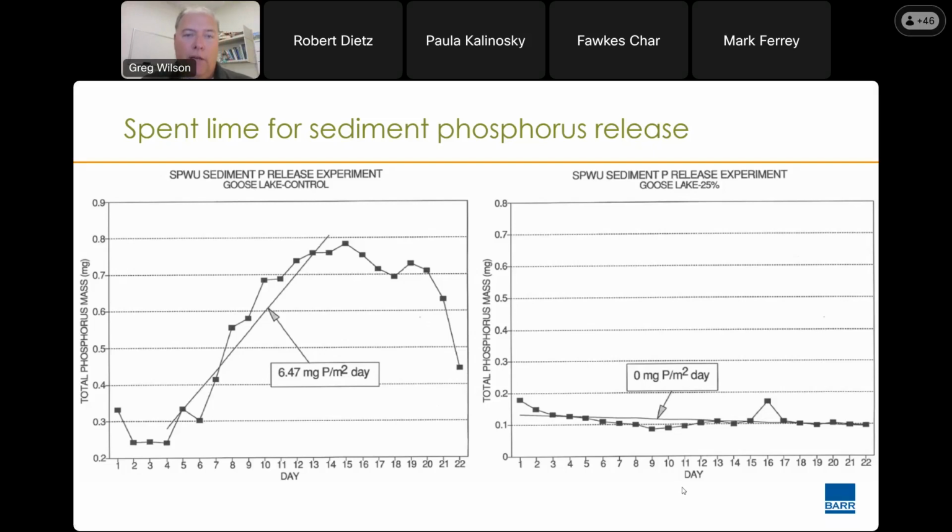We had tried different dosages back then, and even just putting on 25% of what we had thought we needed to apply was more than enough to control sediment phosphorus release in the lab setting that we had for that. So we kind of knew that this might work just from those early days of having tried it.